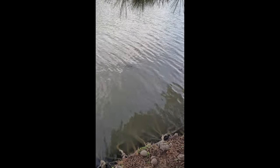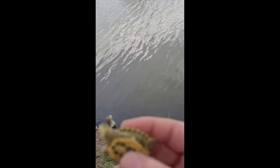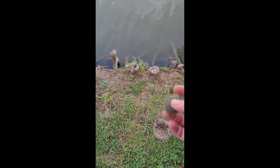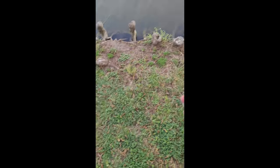And look, there's already, focus. There's already some friends out here for him. Anyway, little bitty turtle. He sees water. He's happy. I'm gonna set him down and see if I can get him running towards the water. See if I can do this quickly, because he's gonna run. Okay, there he goes.